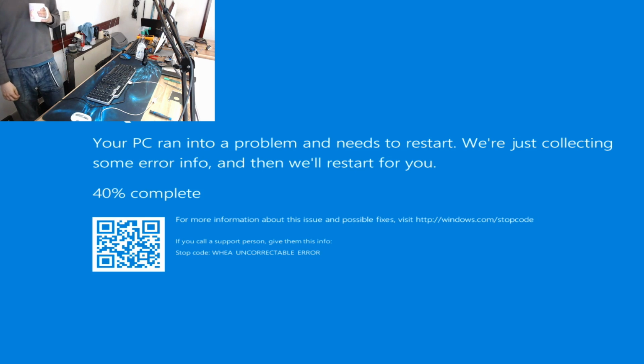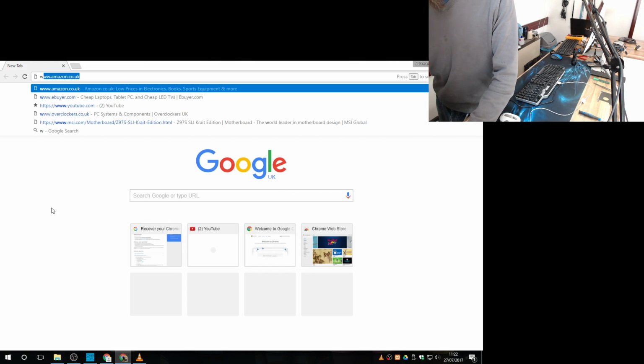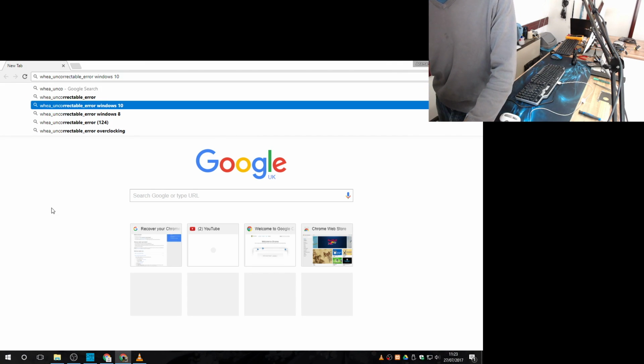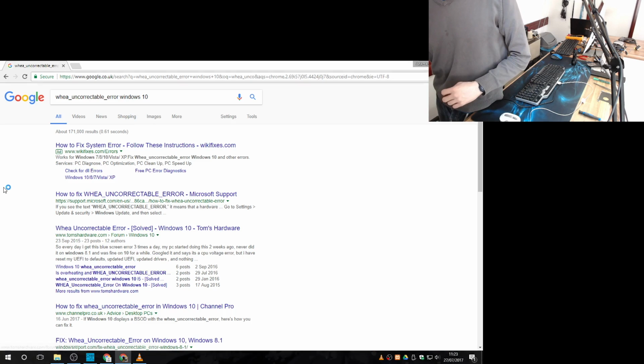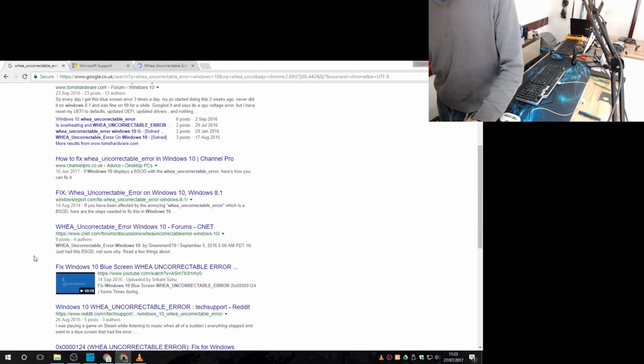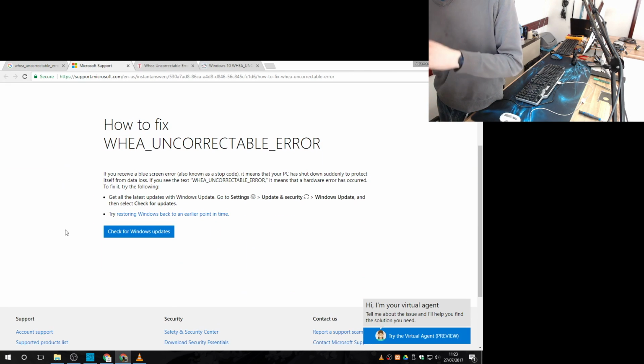I thought we were going to have to spend the next 2 hours reproducing the problem. Fine, okay. So what the hell was that blue screen then? It was an uncorrectable error on Windows 10. What do we get? Microsoft, that looks promising. Tom's Hardware, that looks promising. Don't like the look of any of those. Reddit, that might have something. Let's start with these.